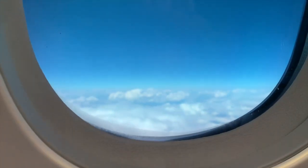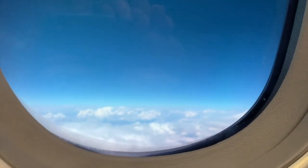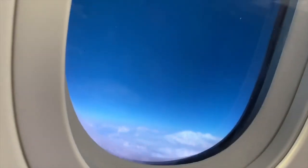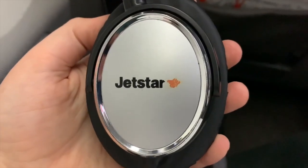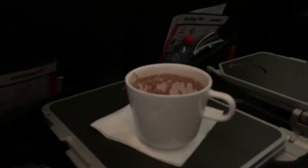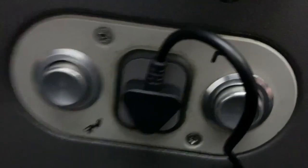In the seat pocket, you are given a safety card, a water bottle, and your headphones. These are the Jetstar headphones for business class. They are really comfortable and noise cancelling. Here we have the headphone jack and the seat recliners.